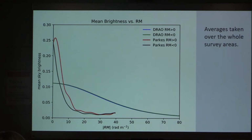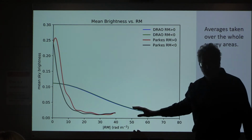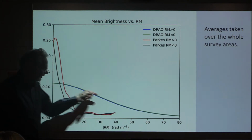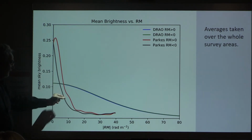Here is just averaging over all the sky that's seen by each survey. The green and blue are the northern hemisphere and the southern hemisphere of the Milky Way, as seen in the Canadian DRAO survey. This is plotting against rotation measure. The red and the black, which you see are actually quite different, are the northern hemisphere and the southern hemisphere looking at the Parkes survey.